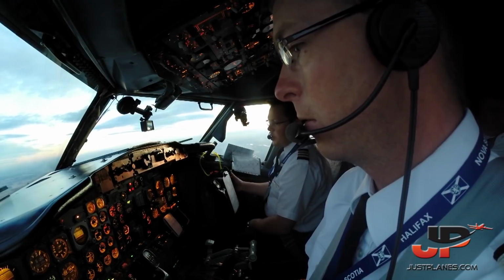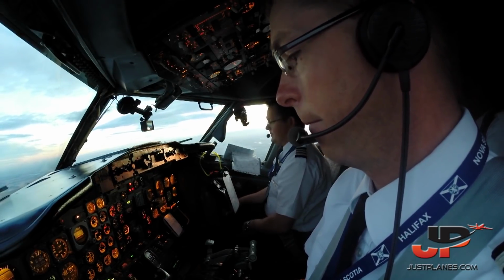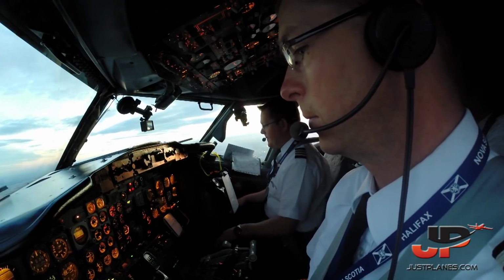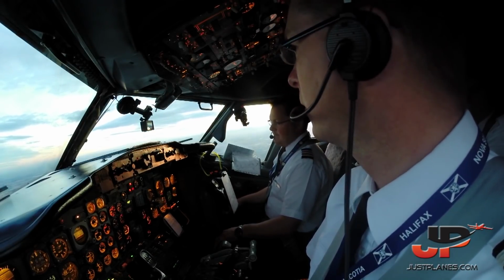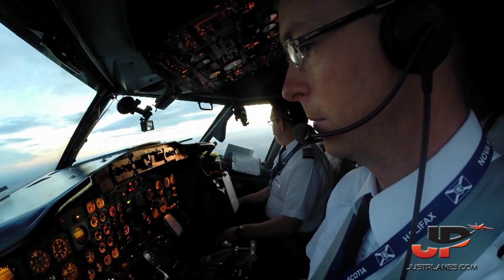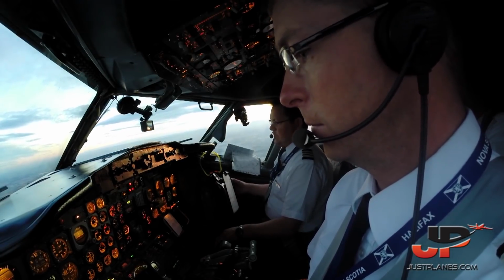Tower, Charge One indicating 155 with you, we're all set. 155 Tower, good evening, the wind 170 at 8, call departure 133.65 airborne, clear takeoff runway 12. Flaps 5. Clear takeoff 12, departure there, we'll talk on the way back, Charge 155. Roger. Five indicating.